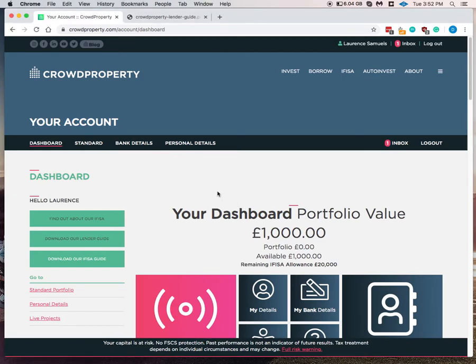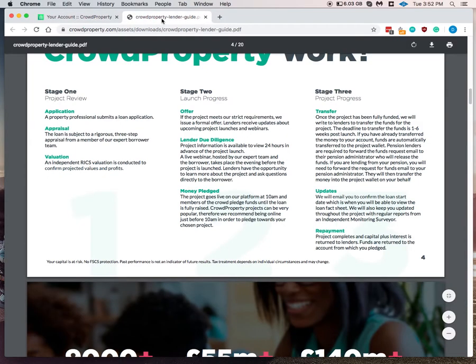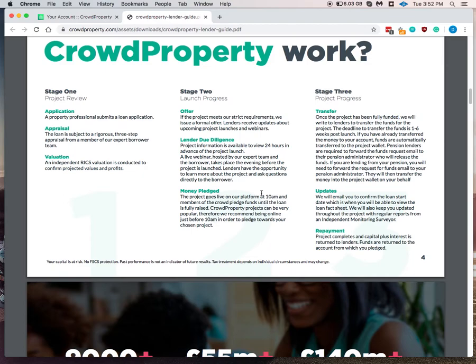What I would recommend is go on the left side of your dashboard on any page, and you can see this green button that says download our lending guide. And that gives a pretty good explanation of how everything in Crowdproperty works, including the manual loan selection. So before a deal is actually launched for pledging, it is put on the Crowdproperty platform 24 hours in advance, and that gives you, the lender, a chance to go ahead and look over the information. Personally, I'd like to see it go up a little bit more than 24 hours in advance. I think 48 would be nice to give people time to look at the deal information, but 24 is better than nothing.